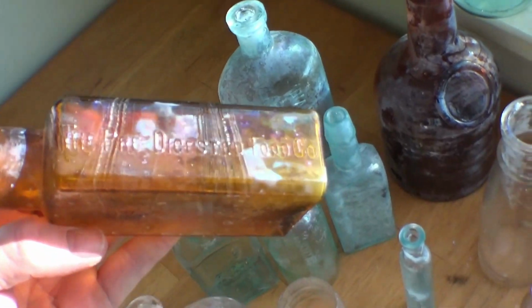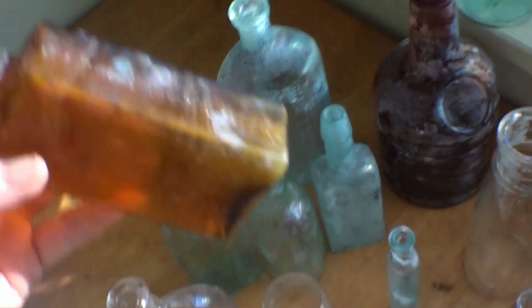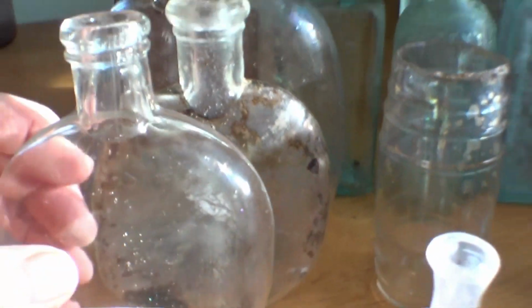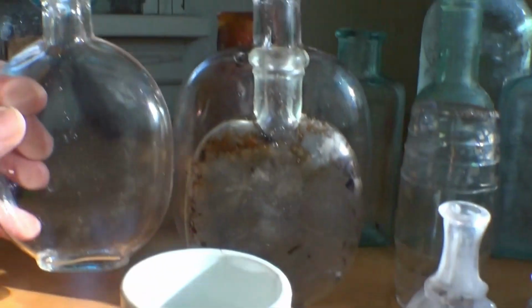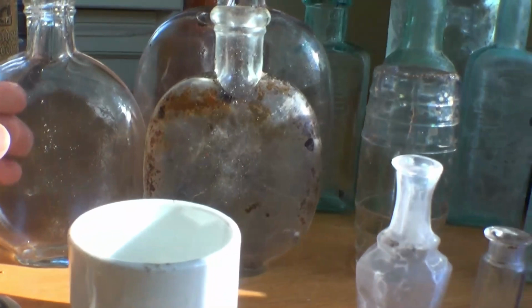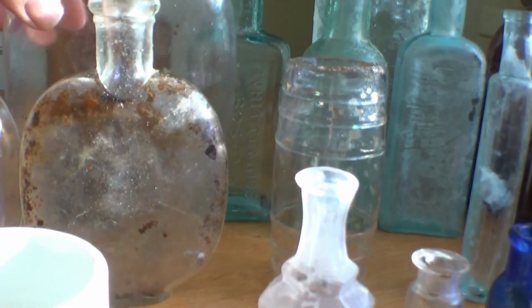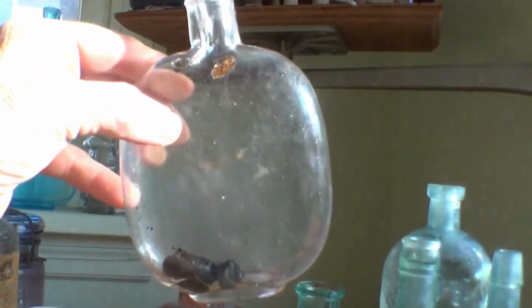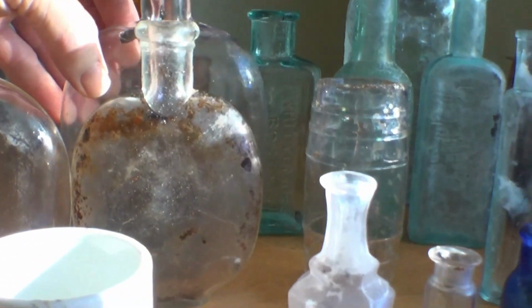Pascola Pre-Digested Food Company. And we call these pumpkin seed flasks. And they're pretty popular, mostly in the 1880s, sometimes in the early 90s. That one's a little bit bigger there.